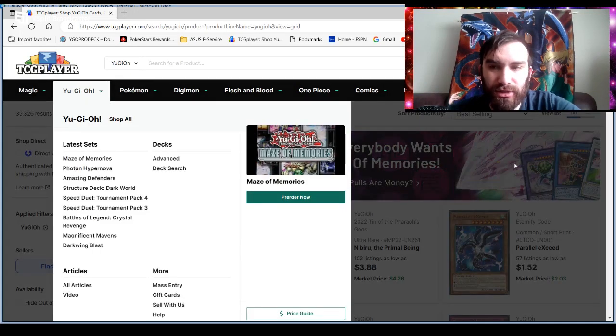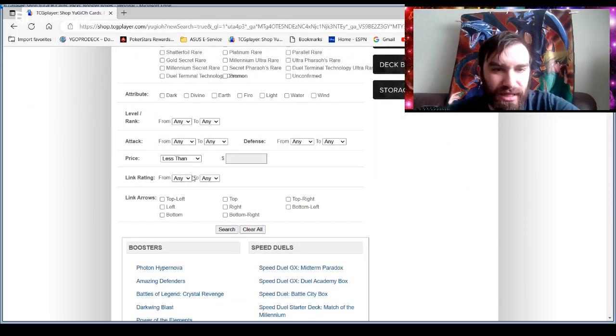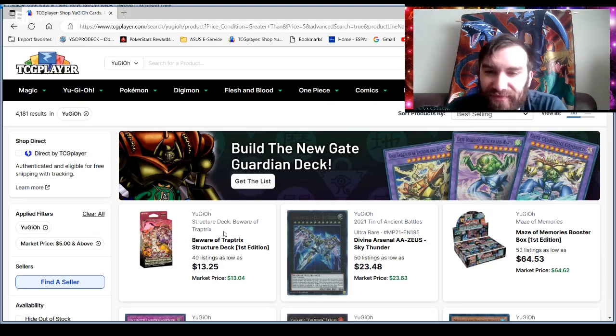So what I'm actually just going to do is go to advanced search here and change the criteria from less than to greater than, just so we can get an idea as to what some of the better cards are to buy that are above $5, or different boxes and stuff like that. If you want to check out $5 or less, go ahead and check that out on my page in the different playlists. This should all be in one playlist.